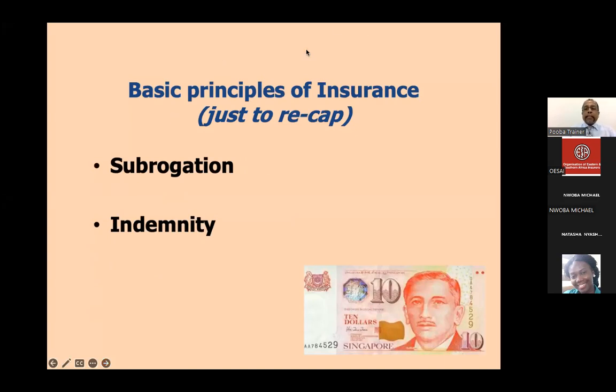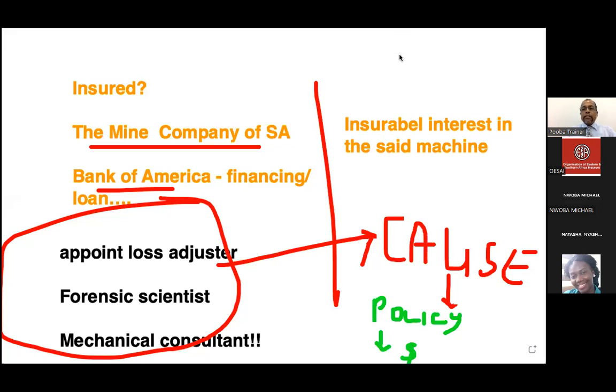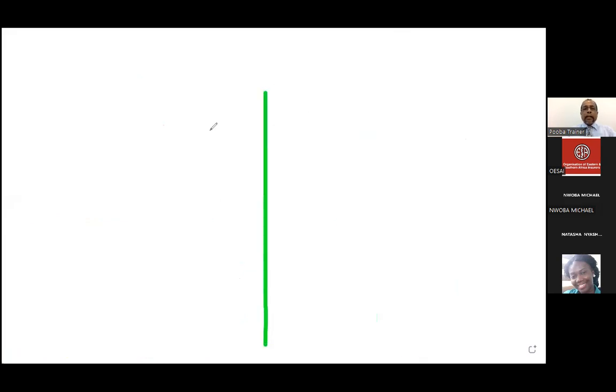So I did mention yesterday about indemnity and reinstatement. If you've got a reinstatement value clause, then you will get back a new machine, but no betterment features. You get back a new machine, but no betterment. Let me just show you that again regarding the principle of indemnity. So the basic policy is talking about indemnity.